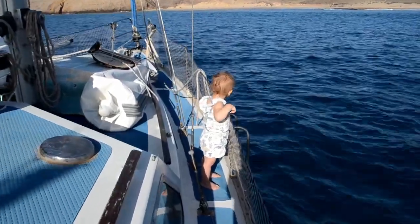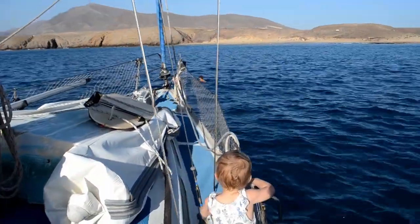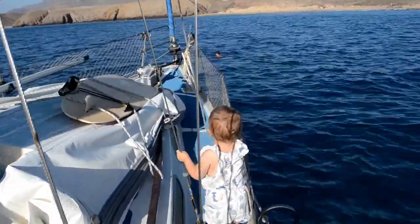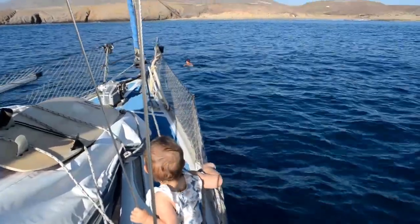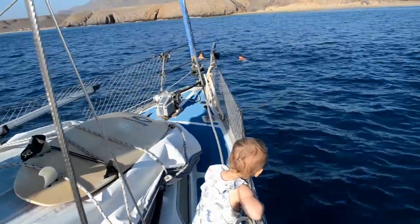We've just anchored here at Papagayo. The boys have just gone in to check the anchor. It's definitely stuck on something, either in the sand or on a rock, because it really tightened up when I revved down on it.